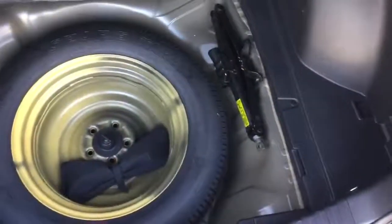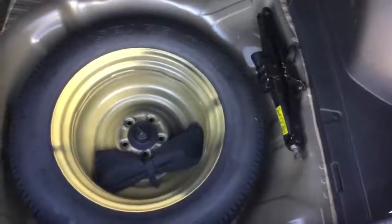And remember guys, we live in Ireland, so we're obsessed with spare wheels in cars. We've all heard the advert, spare wheel never used. Well guess what, in this case there is a spare wheel and it's been never used. The boot's in really nice condition on this car.